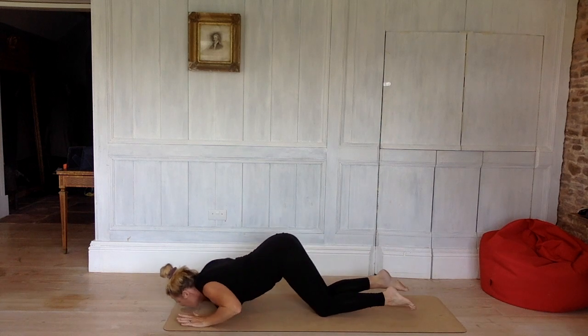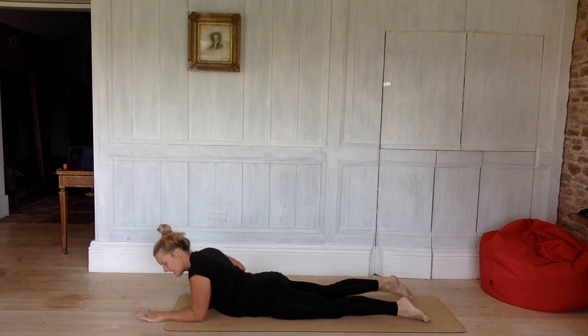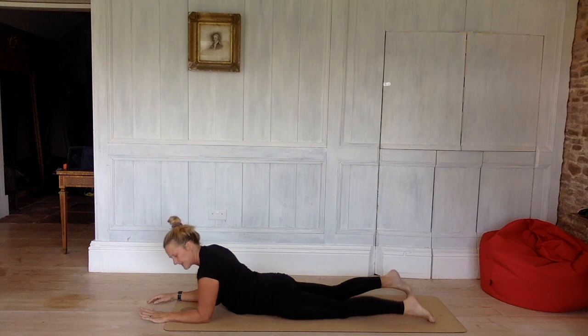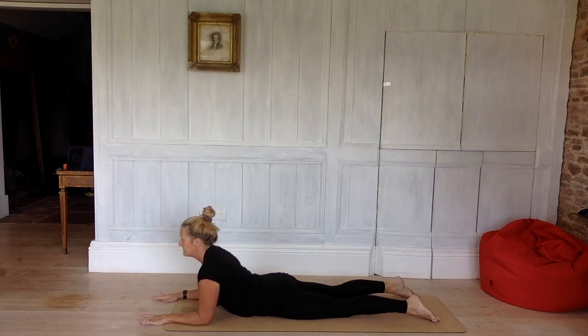Inhale along the floor, coming forwards and up into Cobra. And exhale, lower down and come into elbows. Into Sphinx onto your elbows. Make sure your shoulders are away from your ears. Your breastbone is reaching forwards. And just take a moment here. It's another lovely stretch for the front of the hips, the whole of the front of the body.